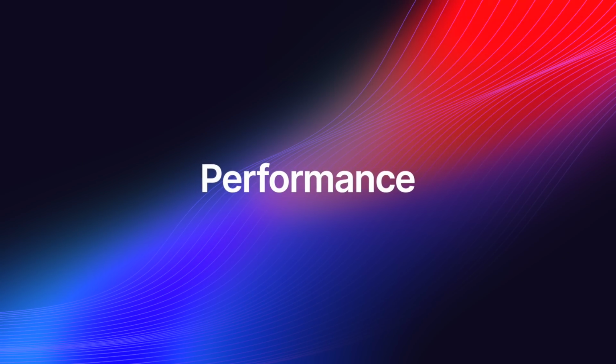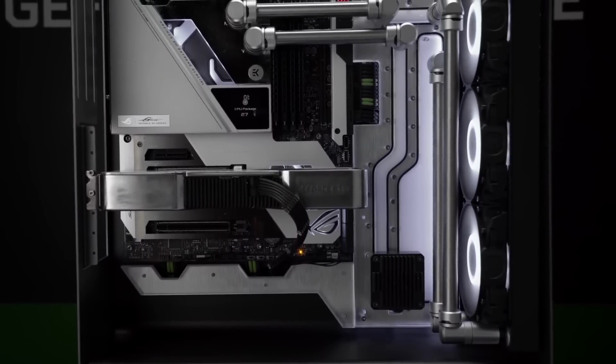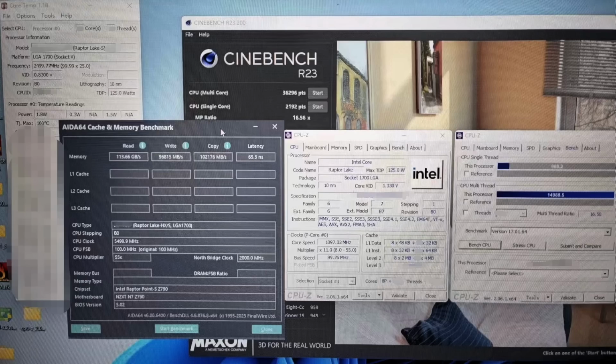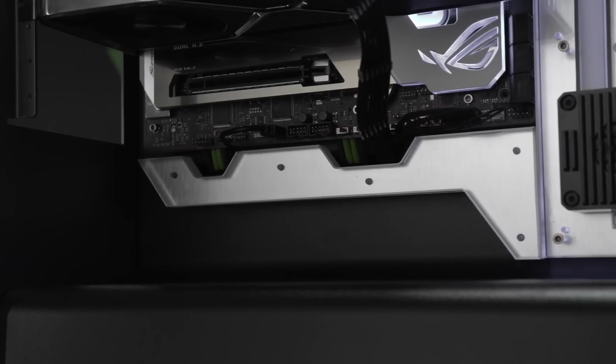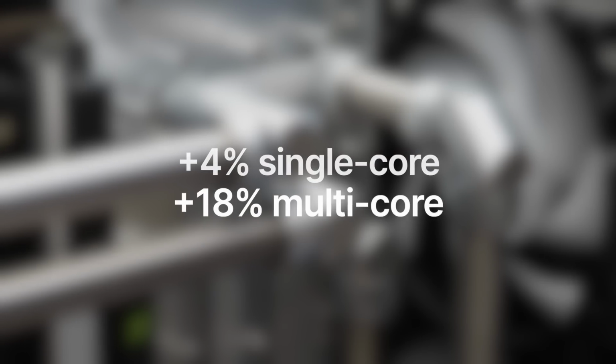Next, let's have a look at some leaked Intel 14th gen benchmarks and figure out where the new processors will land in terms of performance in professional applications and games compared to the current generation of Intel and AMD offerings. The best example we currently have is the alleged i7-14700K benchmark. Compared to the i7-13700K, the 14700K scored 6% higher in single-core and 25% higher in multi-core Cinebench tests. In the CPU-Z benchmark, the 14700K managed to outperform the 13700K by 4% in single-core and 18% in multi-core tests.